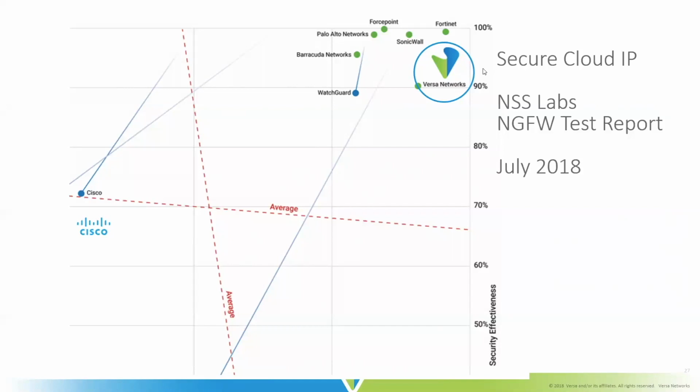And the thing we wanted to highlight to you in our architecture is that the security service is not a separate product or a separate software platform. It's integrated within the same SD-WAN software platform, routing platform that we deliver to our customers. We wanted to address one of the cons we had mentioned earlier around the lack of security capabilities in certain vendor solutions, and bring to your attention the validation, if you will, from at least an NG firewall capability to Versa Networks' secure cloud IP architecture.